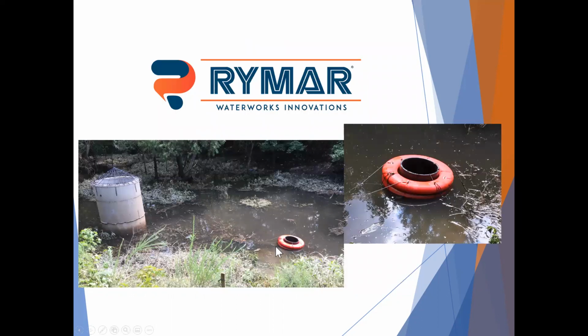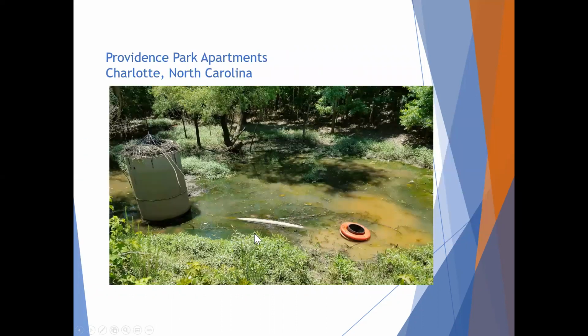We continued to monitor this one. We kind of learned some things over the years. This is our old model skimmer. One thing we learned is we put an HDPE pipe between the outlet structure and the skimmer because we're worried about UV degradation of the PVC. Well, HDPE will bow or bend easier than PVC. So again, this is in Charlotte, it gets hot. So sometimes that HDPE pipe would tend to bow.